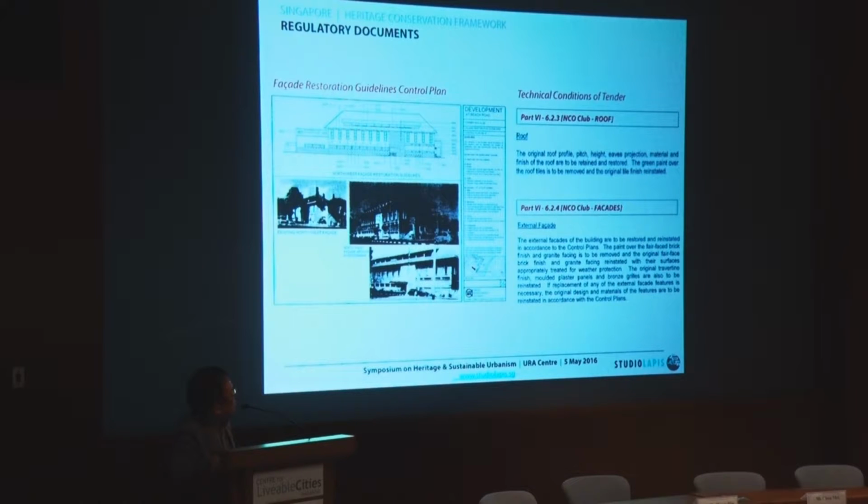This is an example of a control plan, which is by now quite developed. In fact, not many, I would say, Southeast Asian countries have these kinds of documents that seek to safeguard the heritage features of the old buildings. There are guidelines that describe what can or cannot be done, identifying parts of buildings that should be kept, should be reconstructed if it's missing, so on and so forth.